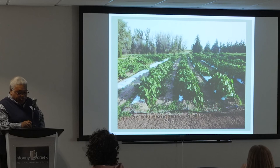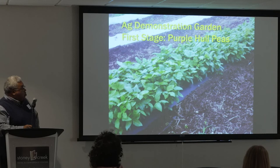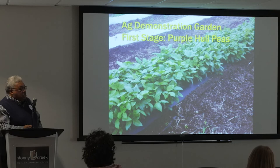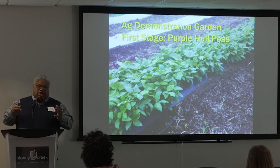This is my garden in Piedmont some years back. And what I did here is we got peas. I put two rows of peas, but I put okra down the middle. And so that's kind of a good companion. The peas will produce, and then they'll kind of be done, and then the okra will keep on producing till the season ends.